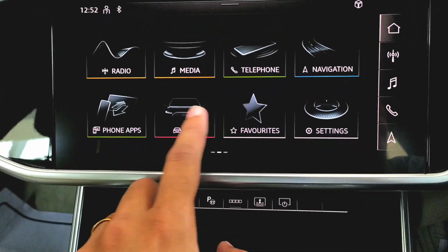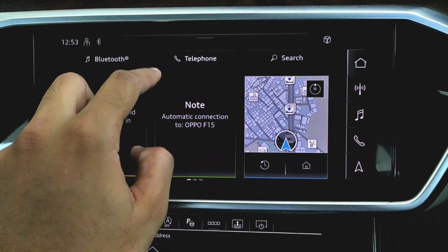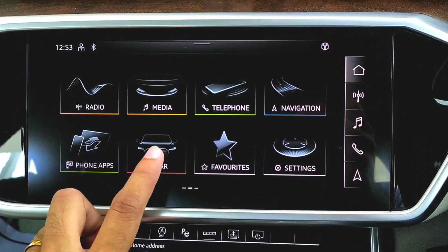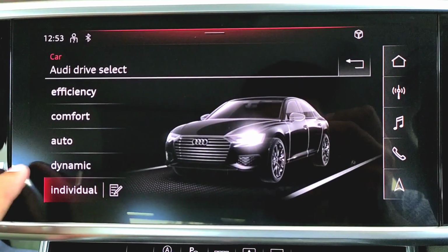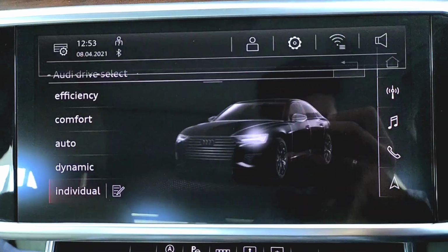The audio system is an 8-inch touchscreen unit which is quite fluid to use, and it is paired to Bang & Olufsen speakers that puts out 705 watts of power from 16 speakers and 15 channels. Apart from this, it also gets these car controls like Audi Drive Select, which is basically efficiency, comfort, dynamic and individual modes for the steering and drive system, and also for the suspension.